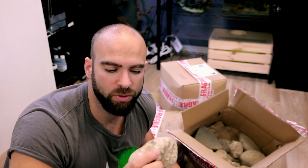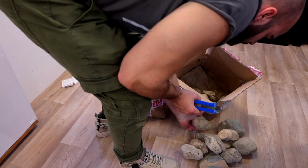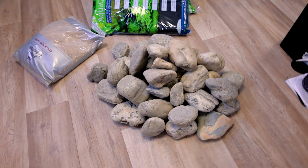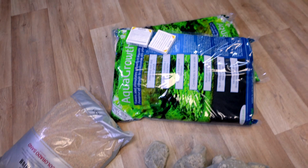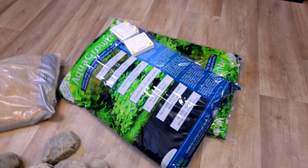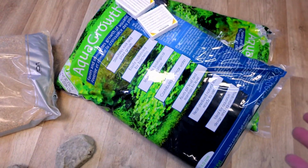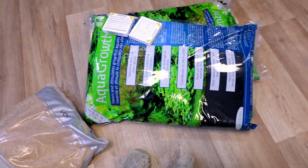It can even work in nanos as well, because I've got smaller pebbles, and I've got some really big ones, I think, in here as well. There we go, look, really nice little haul, loads of rocks. We've got there the ADA Colorado, which matches that sort of stone really well. A couple of bags of aquasoil as well. This is the Predibio stuff. Yeah, it's good stuff. All of them are pretty much the same. Well, I think so anyway. At my level it is. And yeah, it worked really well.